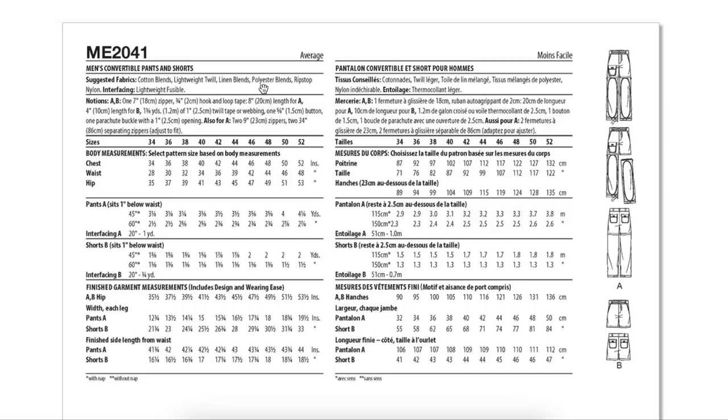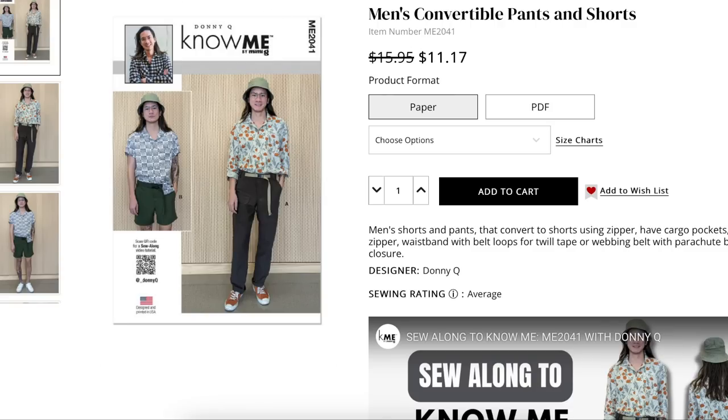Yeah, for sure. I think if I were a guy, I would want one of these. I think kind of as a girl, I kind of want some. Not really that rugged though, but you never know when you need to lose a pant leg. You never know. Oh gosh, love it. All right, Donnie Q.